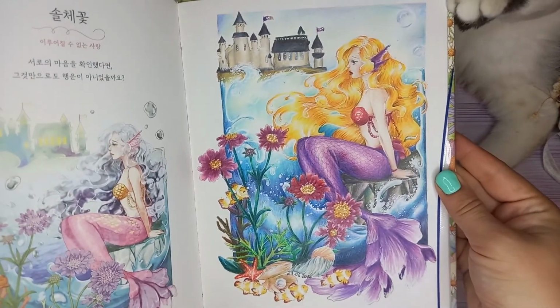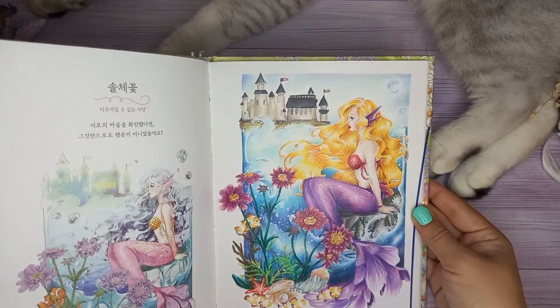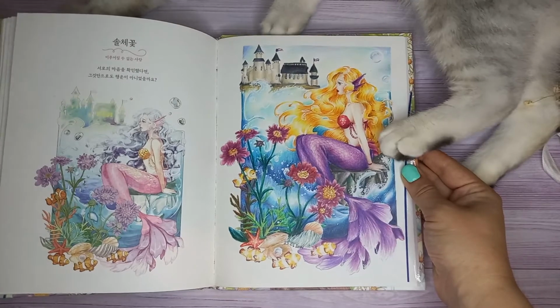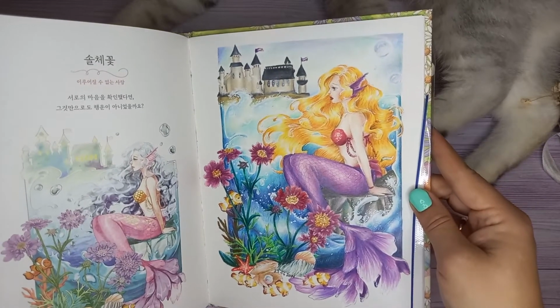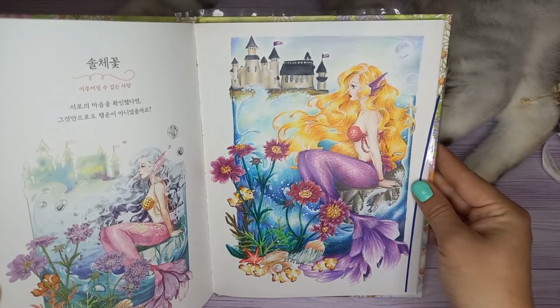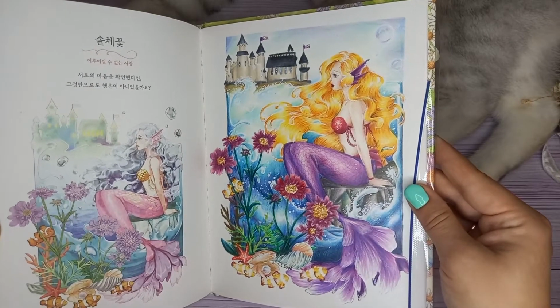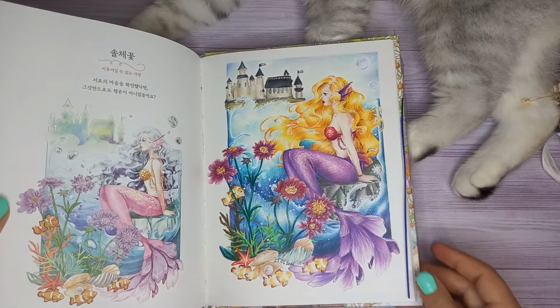I chose the illustration in Flora and Girls second part. And I am proud of myself because coloring water is not my cup of tea, but the result is very pleasing. I like the water, castle, mermaid's hair and stone. So it's a very stunning illustration. And I like to color this book.